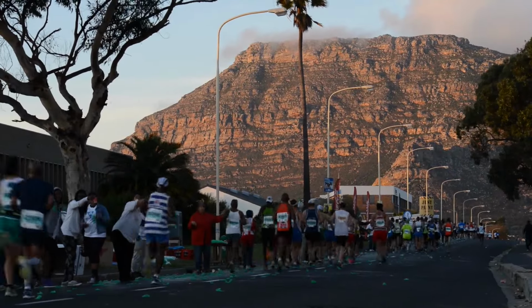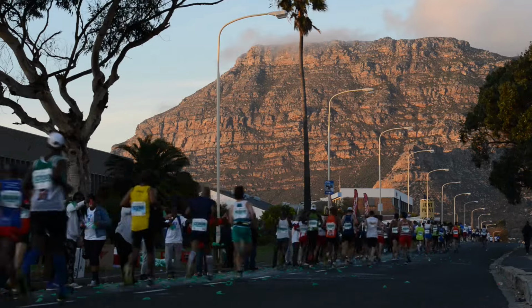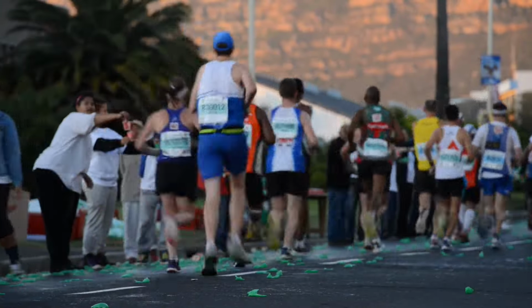I'm standing on Chapman's Peak Drive, one of the most beautiful parts of the Old Mutual Two Oceans Marathon, and I'd like to tell you today about our refreshment stations and what you can expect on the route. One thing you do not have to worry about is running out of water on this route. We will have 33 water stations catering for every need.